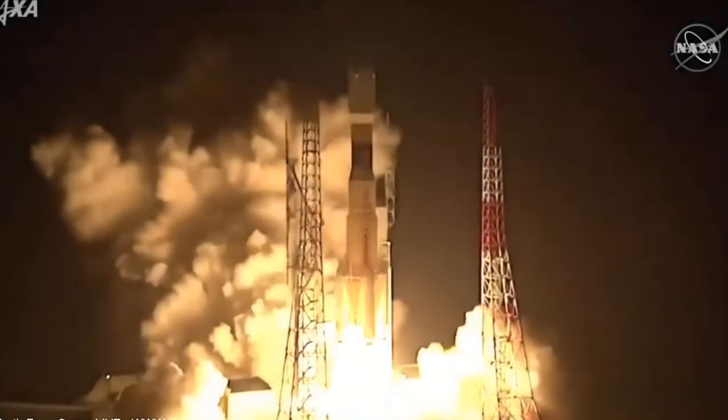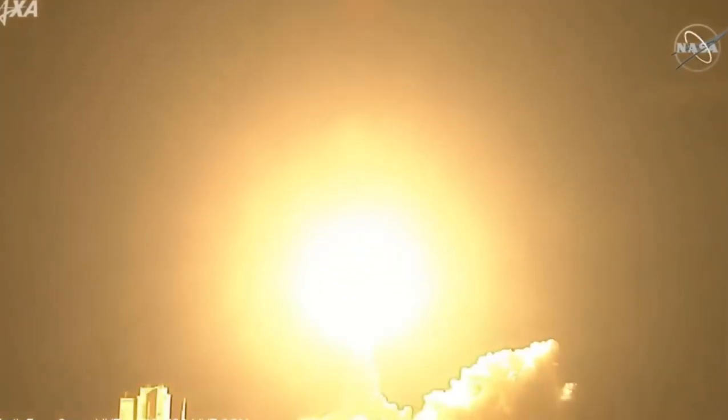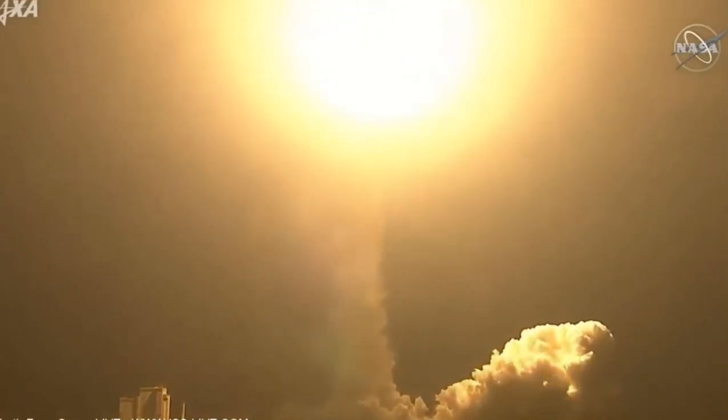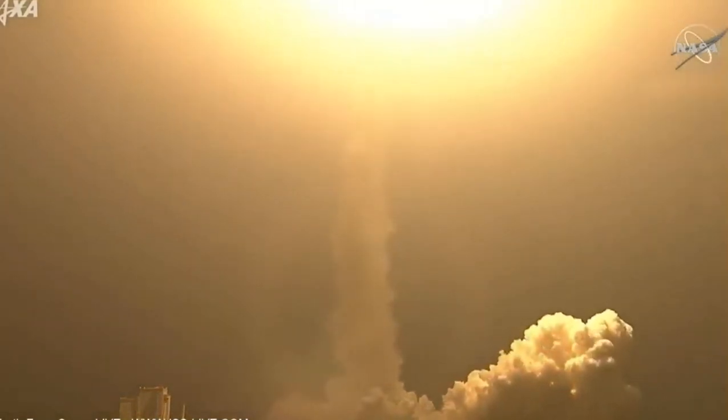And we have liftoff. A rising sun over the land of the rising sun as JAXA's H-2B rocket and the HTV-9 cargo craft take flight. Roll, pitch, and yaw program in effect. The H-2B rocket takes flight to the International Space Station.